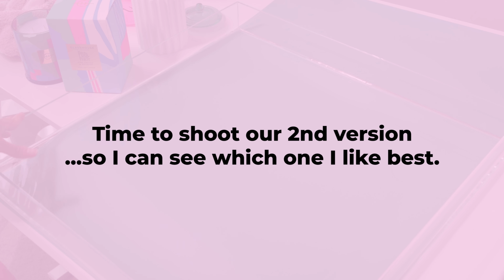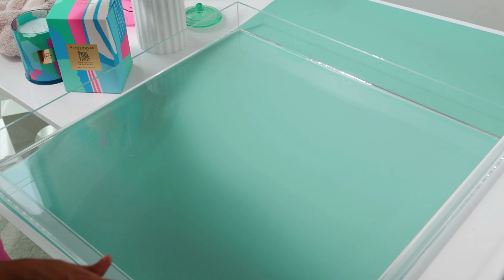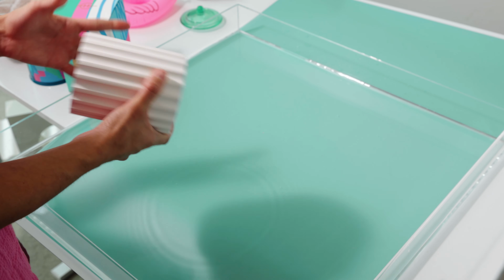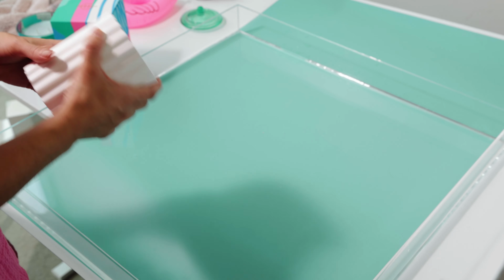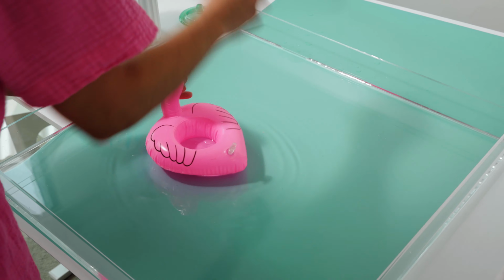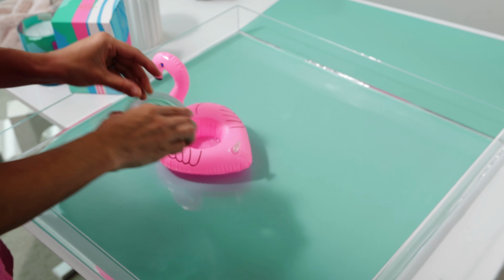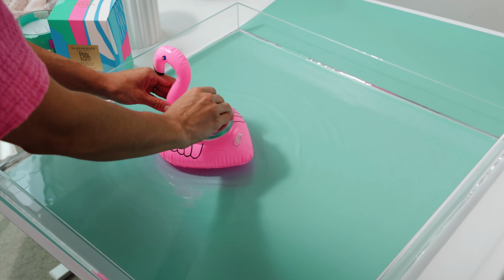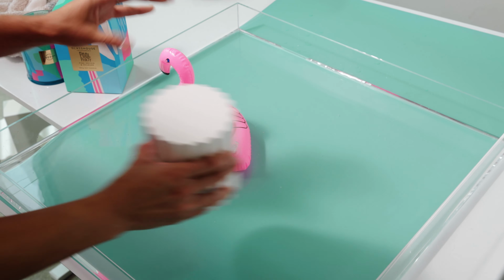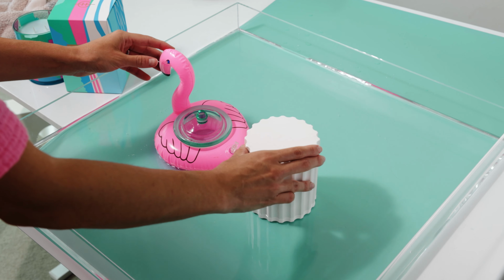So for this next scene, what I want to do is something a little bit more simple. I'm still going to be using the fluted column from Moodelier, as I think it props the candle up nicely. And then we're going to chuck in this flamingo. So firstly, we're going to put the lid on here just to kind of weight that down, otherwise it'll just float away. We'll put our fluted column in.